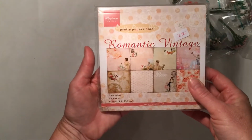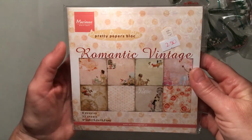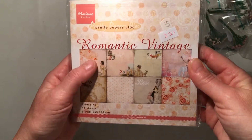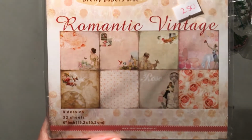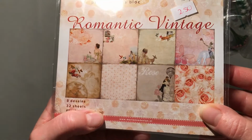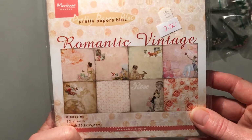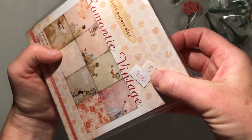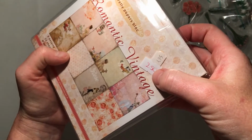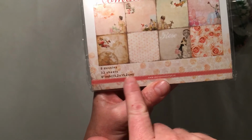Then I picked up this paper from Mariana Design, and it says romantic vintage, and all these lovely papers are in there. Very pretty, I think. I don't have this one yet. I have loads of paper, so I actually need to stop buying papers. But I love this. Original price was $4.95 and I paid $2.50. And it has 32 sheets of 8 designs. It's 6-inch square.